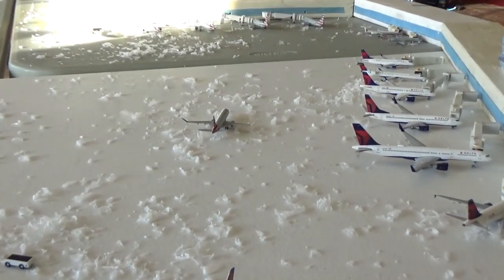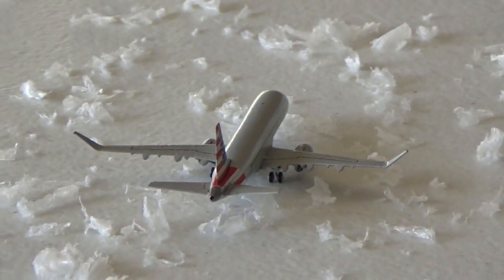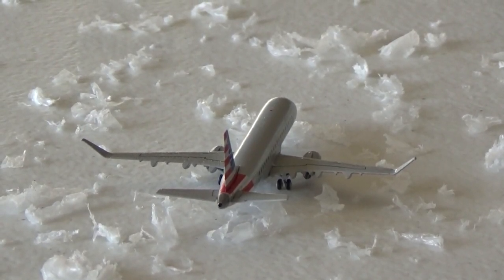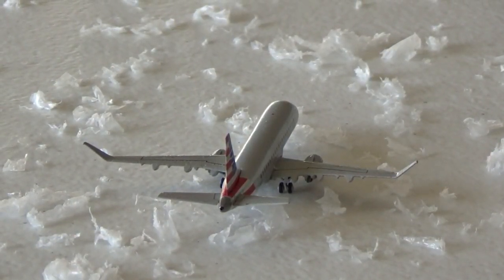Another American Eagle E175. He's arriving in from, I already have Miami. Why did I even say that? Where does American have decent presence at that I've not covered? Las Vegas, and we'll be making the return flight shortly.